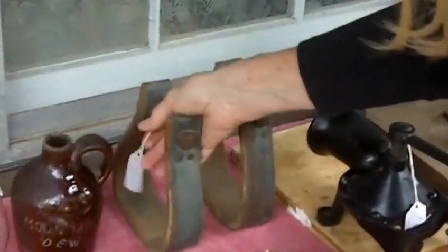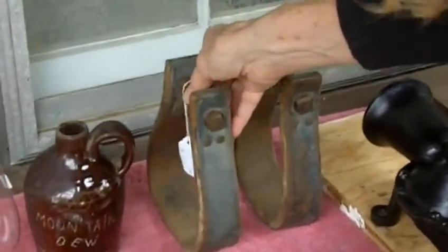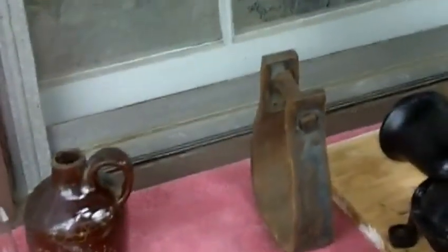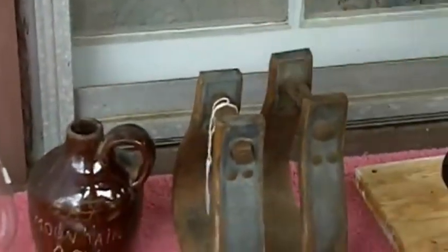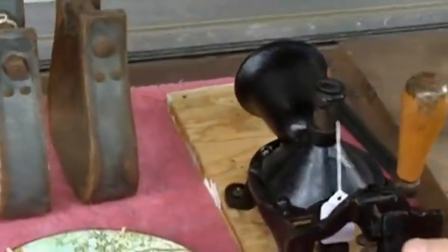2 vintage wooden and metal stirrups. I looked these up online. They sell for about $25 for the set. I thought it was nice that I actually got the pair of them.